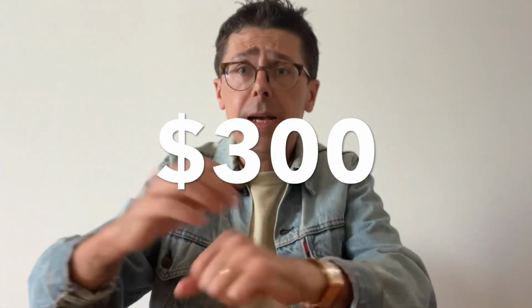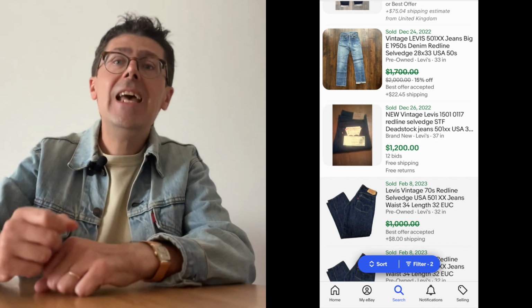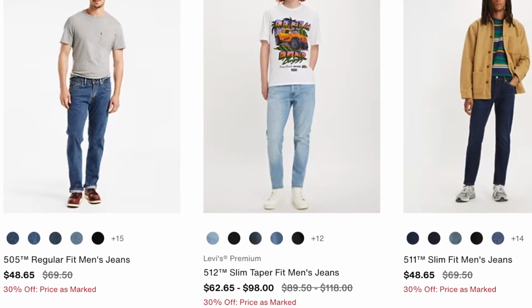Vintage Levi's is becoming more and more popular and expensive. Things that used to be like $100 became $300, and now you need to pay closer to $1,000. But you can still get high quality, true vintage Levi's jeans for pretty much the price of modern jeans. And those vintage jeans will fit you very, very well. That's going to be in your size.